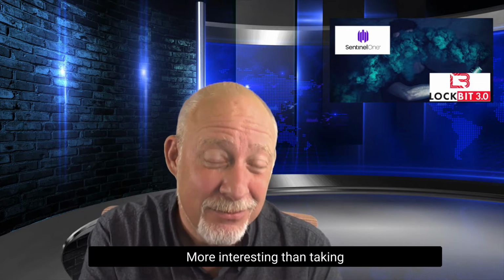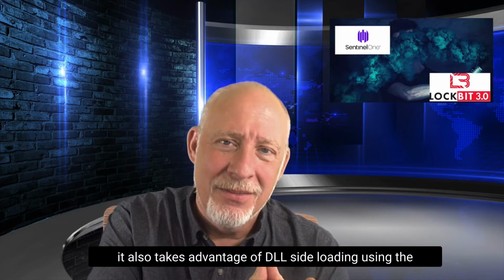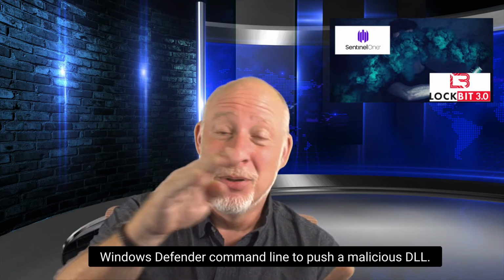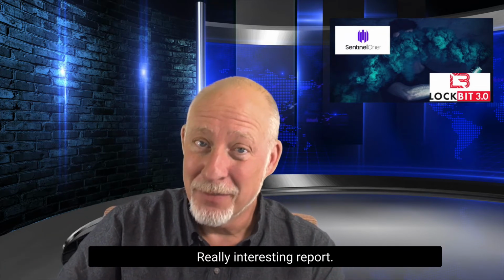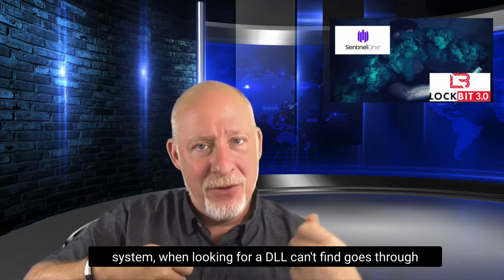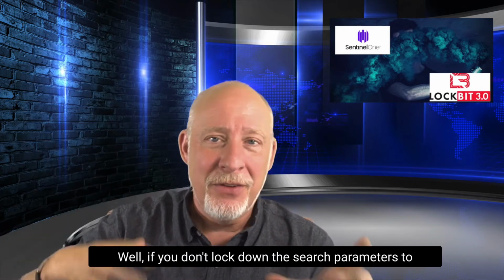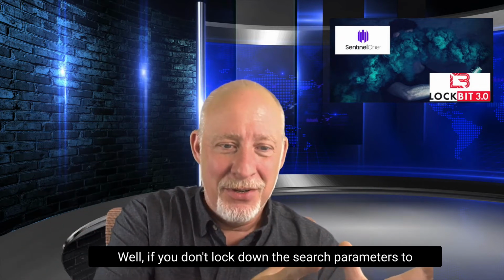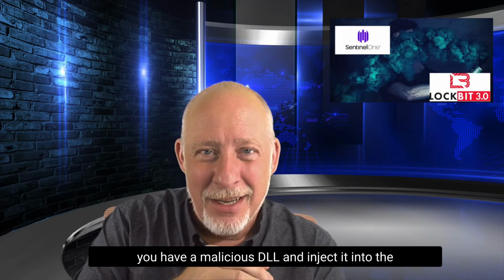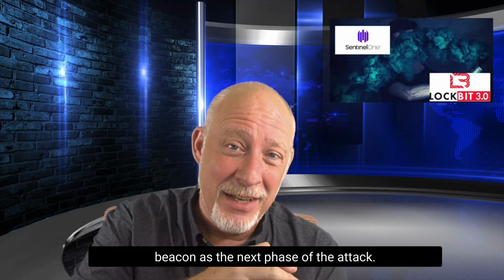More interesting than taking advantage of Log4j, it also takes advantage of DLL sideloading using the Windows Defender command line to push a malicious DLL. Really interesting report. So what is DLL sideloading? DLL sideloading is the fact that the Windows operating system, when looking for a DLL it can't find, goes through a series of checks to find a DLL it can use. Well, if you don't lock down the search parameters to do that, you could pick a directory or a cache where you have a malicious DLL and inject it into the mix, which they did in this case, to launch Cobalt Strike Beacon as the next phase of the attack.